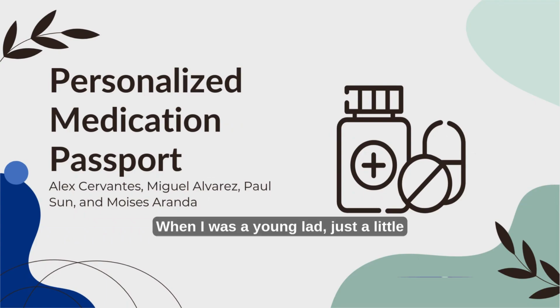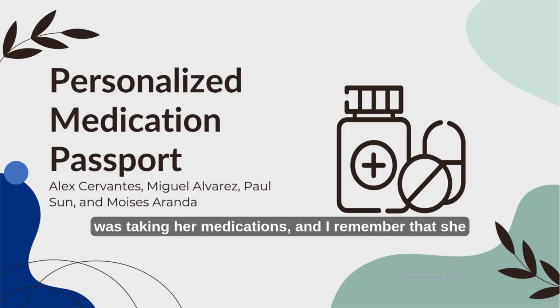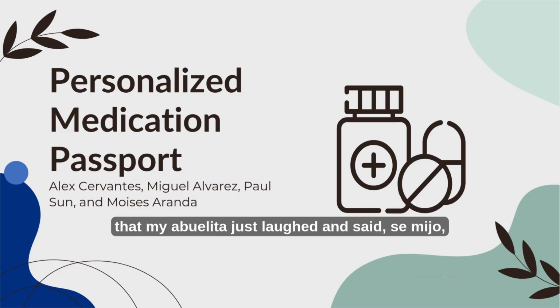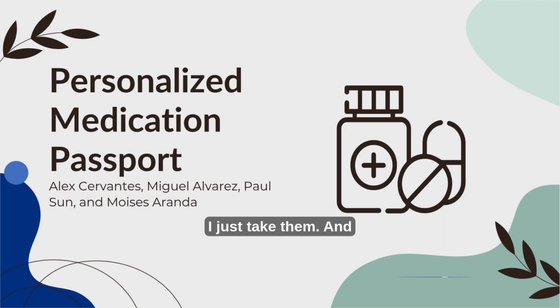When I was a young lad, just a little chamaquito, I remember talking to my beautiful abuelita while she was taking her medications. She would keep them in this cute little container that had several little compartments, one for a different day of the week. And I asked her what they were for. Young Miguelito, always being curious, you see. And I remember my abuelita just laughed and said, "No sé, mijo, I just take them."